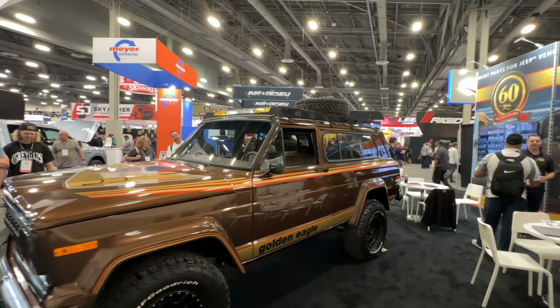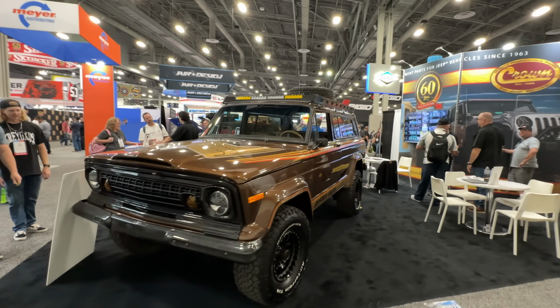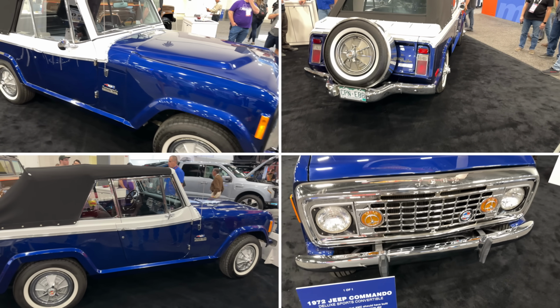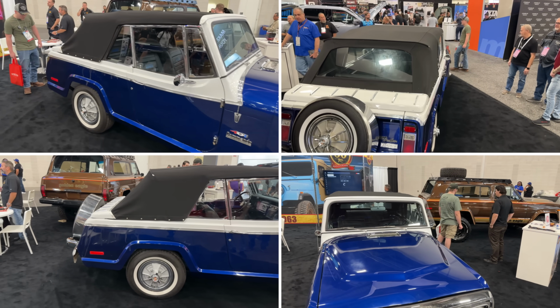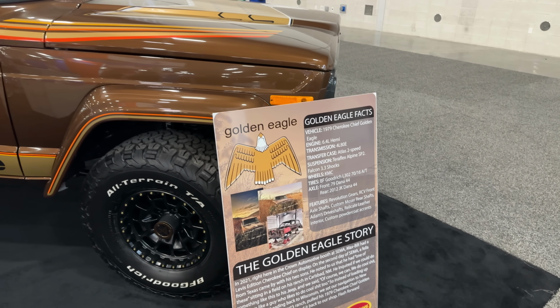I always love swinging by to check out and see what these guys have brought to the SEMA show. I love seeing a mix of some old retro stuff with all the new Jeeps around. This year's no different. They've got a 1972 Jeep Commando over there behind me, and then a 1979 Jeep Cherokee Golden Eagle. Now, there's a really cool story behind this Jeep.